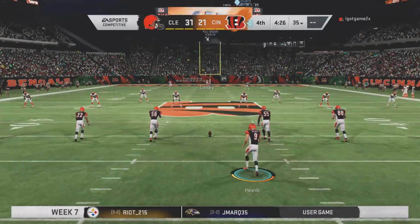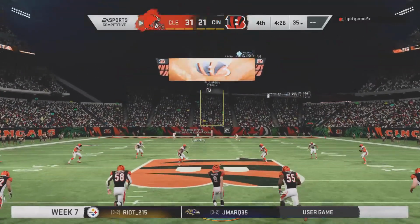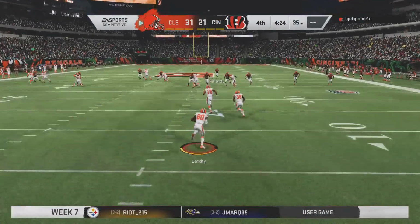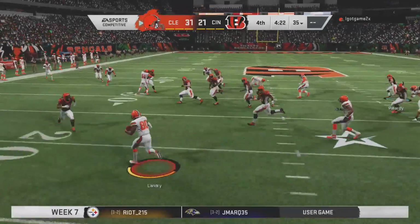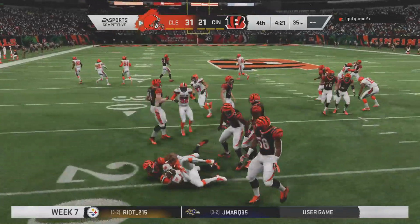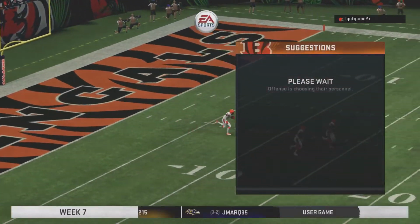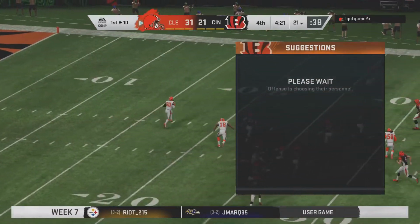So the lead back down to 10 as things get a little more interesting, and the kick is away. This is fielded at the goal line. And he'll take it a yard or so past the 20, call it the 21-yard line. At their own 21-yard line.